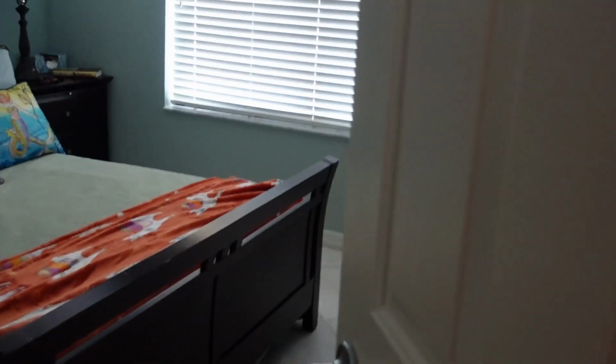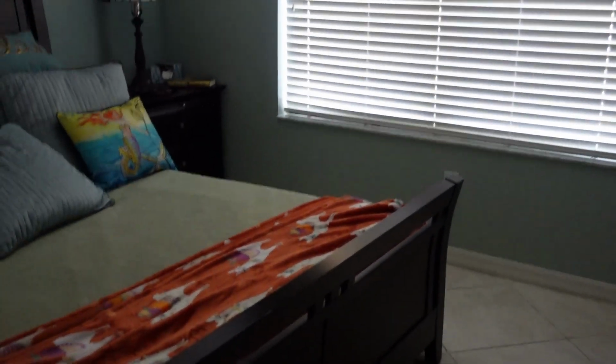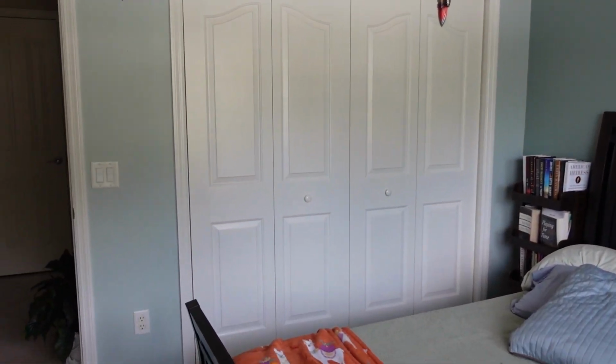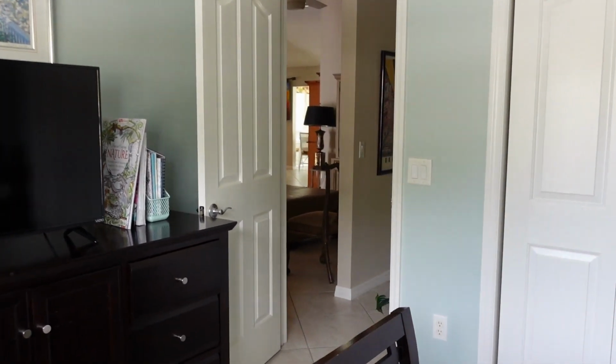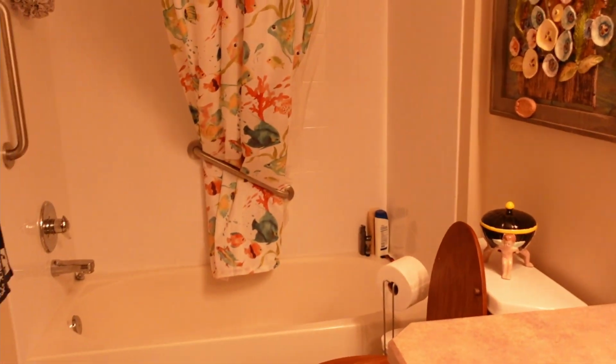All right, let's see here. Knock, knock. Afraid to open the door. Okay, what do we got here? I'm having an issue with lights today. Let's open up the blinds. Okay, blinds are open. Spare bedroom number two. Normal size for a village home. So we have two bedrooms here and then the guest bathroom.